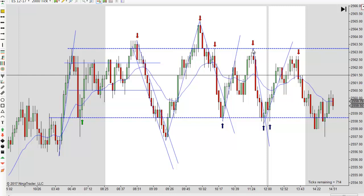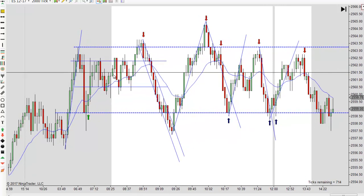This one would have worked, as you see, but again you probably want a nice second entry long before you take it. You had to be real patient early on. I just don't recommend getting into this stuff at all right here. There's not enough room between the highs and the lows for anything consistent. This one would have worked, but most of these would probably have failed on you.